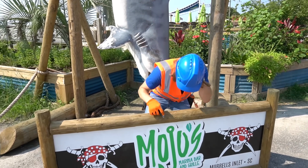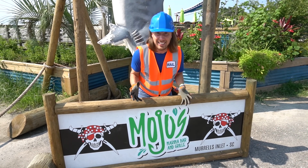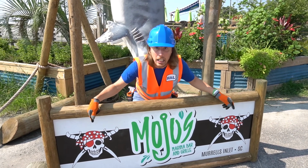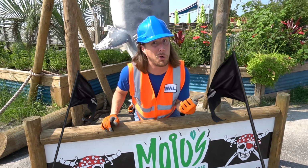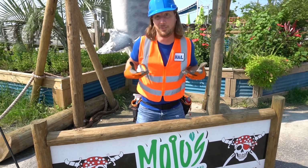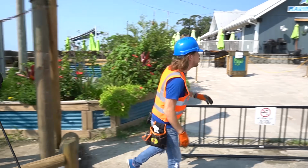Look at this. We're at Mojo's here in Murrells Inlet, South Carolina. This is a totally awesome place. They even got pirates. Oh, and they've asked us to come work on their pirate ship playground. Of course, Handyman's got a plan. Come on, let's go check it out.